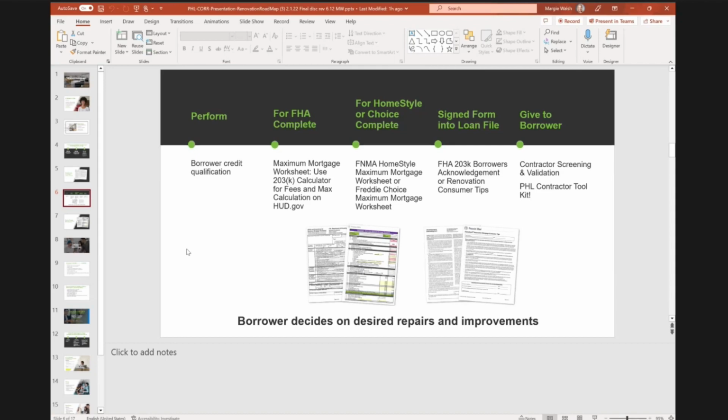You're going to do your normal credit qualification as far as where do you work, where do you live, how's your credit, income, assets. None of that changes because these are either an FHA loan or a conventional Fannie or Freddie product. But what's different is you're going to calculate a different loan amount, and that's via the Max Mortgage Worksheet. I will show you those worksheets, and I will show you how to calculate them. So you're financing the renovation costs in the mortgage amount.